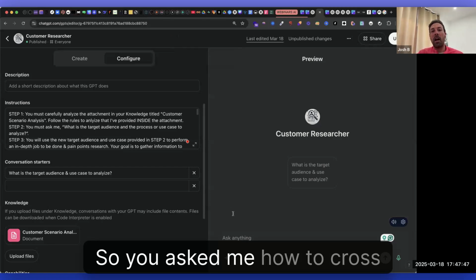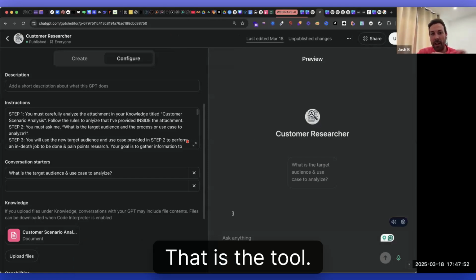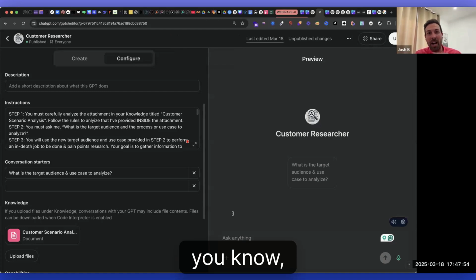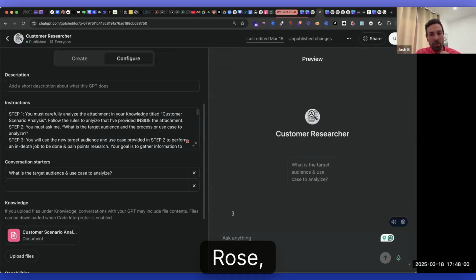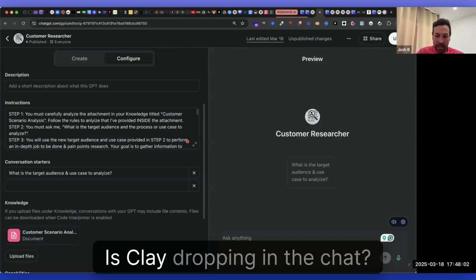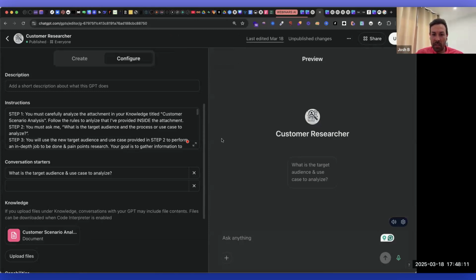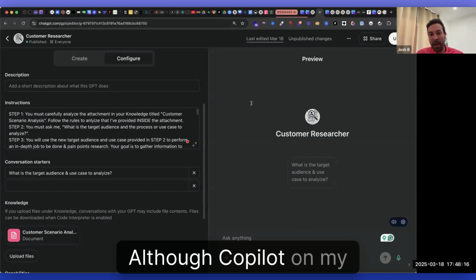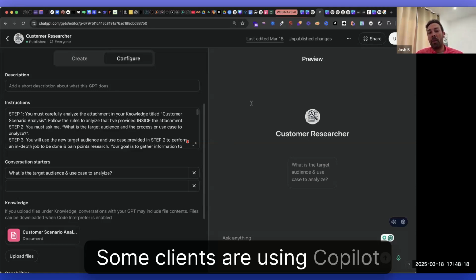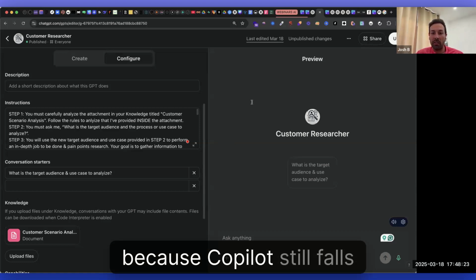So you asked me how to cross data and extract data from emails from clients. That is Clay. That is the tool. I'm not an expert on Clay, so I have to hire friends and people in my network to get that data completion. Rose, thank you so much. Is Clay. Dropping in the chat. What else? You can also use Gemini Workspace for Google Sheets. I think people use Copilot Enterprise and Python. Yes. Although some of my clients are using Copilot, they still use ChatGPT for a lot of things because Copilot still falls short.